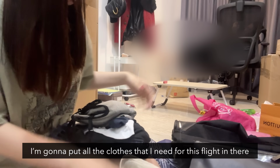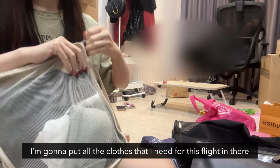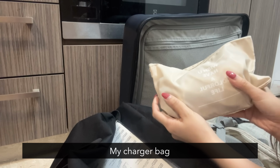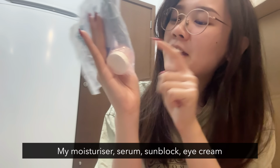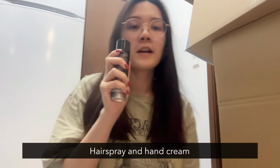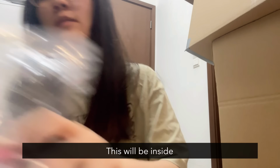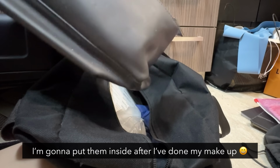Luggage organizer. I'm gonna put all the clothes that I need for this flight. Shoes, bag, my charger bag, my moisturizer, serum, sunblock, eye cream, makeup remover here. What's missing? This one. Cleanser, hairspray, and hand cream. And this will be inside. Then my makeup pouch. I'm gonna put them inside after I've done my makeup.